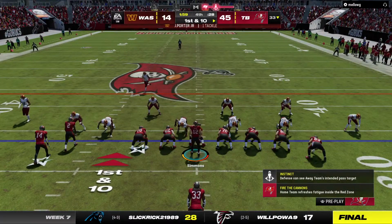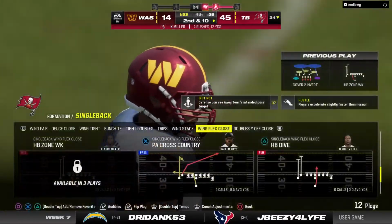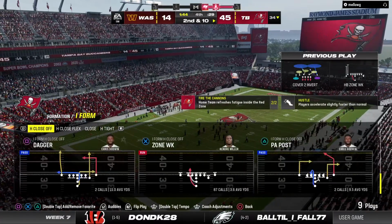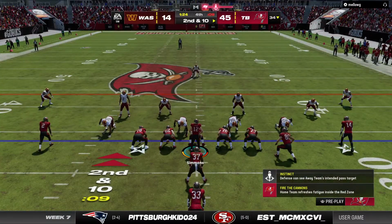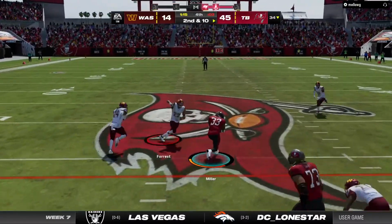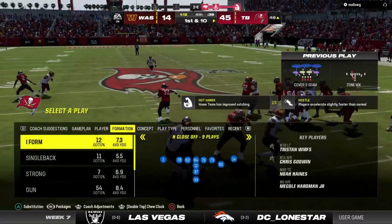So they'll come up 1st and 10 now from the 33. They'll try and run some clock here with Miller. And nowhere to run on the interior of that defensive line. He'll get back only to the line of scrimmage. Officially no gain on the play, and it's 2nd down at the 34-yard line. They'll run it again with Miller. And it's a good acceleration there as he's across midfield to the 48-yard line. A big pickup there, 18 yards and a Buccaneer first.